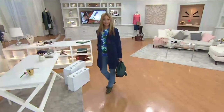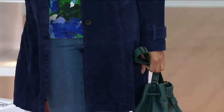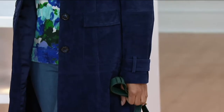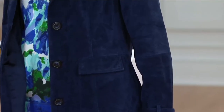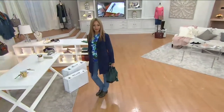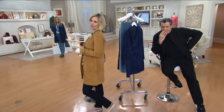Wait a minute. Fully lined suede coat. That is crazy. A fully lined suede coat for $139. That is insane. This is a $208 QVC price that you get home for $139.87. Less than 500 left to go around. Once they're gone, they're gone.